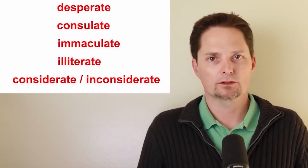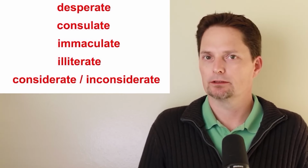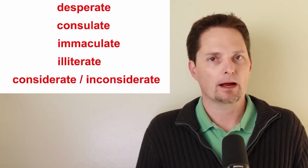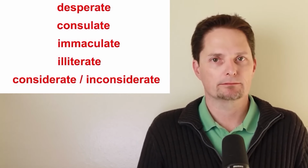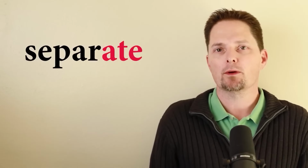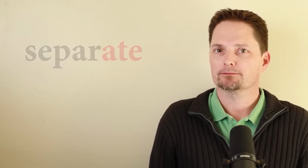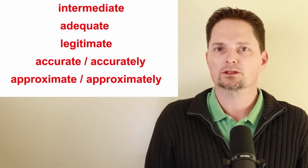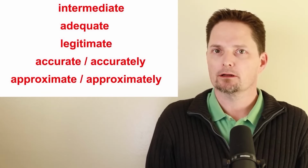So remember these important words. They are not verbs, so they are not pronounced ate, but they are pronounced it. Remember, desperate, consulate, immaculate, illiterate, considerate, and inconsiderate. We're going to continue looking at the pronunciation of ate at the end of a word. If it's a verb, we pronounce it ate, like separate. But if it's not a verb, we pronounce it it, like separate. The words we're looking at today are not verbs, so they're all pronounced with the et sound. Words like intermediate, adequate, legitimate, accurate, and approximate.